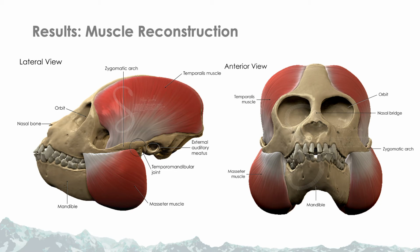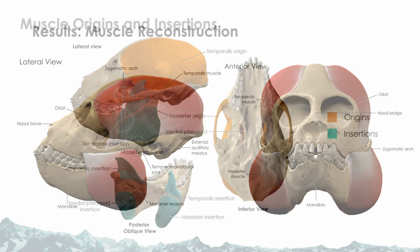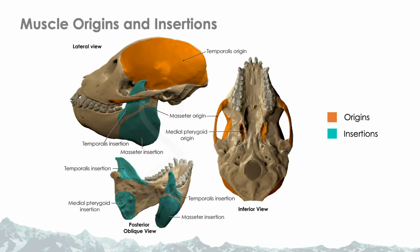The volumetric data were then used to create digital muscle models that attach to the cranium and the mandible of the reconstructed fossil. The muscles were constructed using their origin and insertion sites. The origin and insertion for each muscle group are seen here. The orange represents the muscle origins, and the teal represents the muscle insertions.